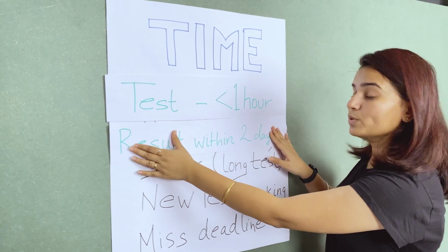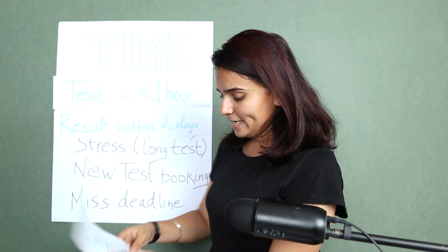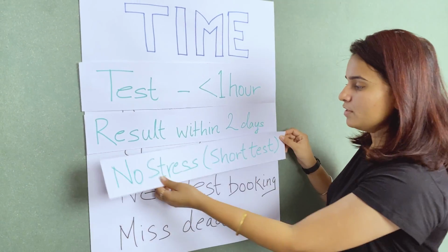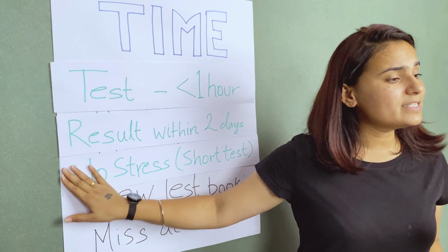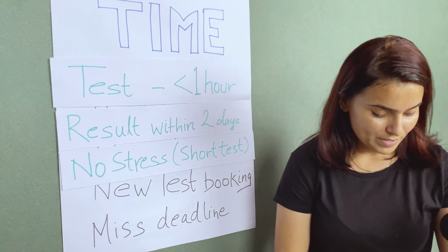DET results are out within 2 days itself. That saves a lot of time. Next important thing is stress level is less because your test is just for an hour and it's very easy to finish a test within an hour.